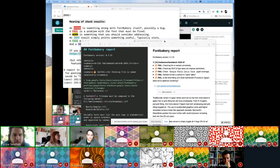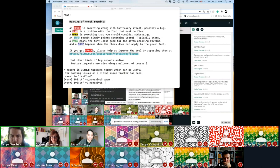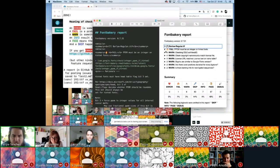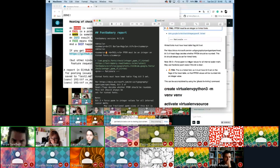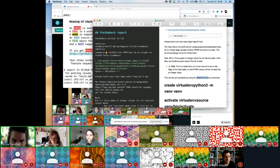No, this is not it. This is it. It is complaining about PPEM, that must have this flag bit 3 set, and to solve that, I usually do this gftools fix-hinting.